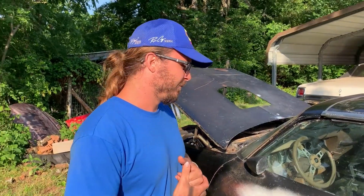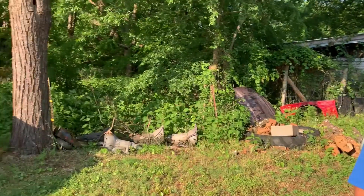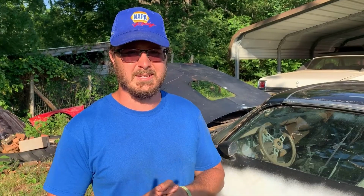So, what I like to do the most, where I find most of these cars that are around us right here, is through word of mouth and through driving around through the back roads in the country out here, or just any kind of road. So me and my buddy will take a truck and a trailer, and we'll spend the day just driving around roads that we've never been down.